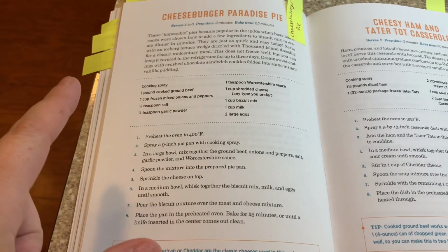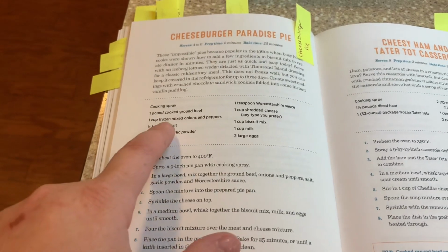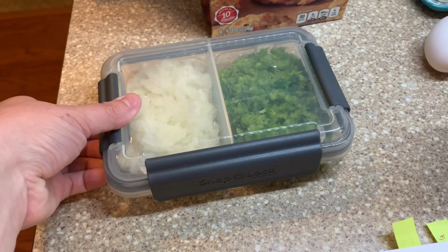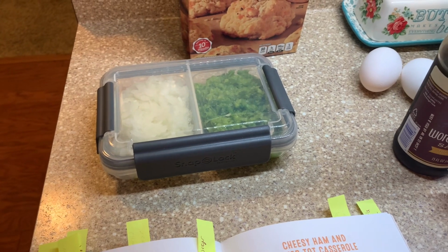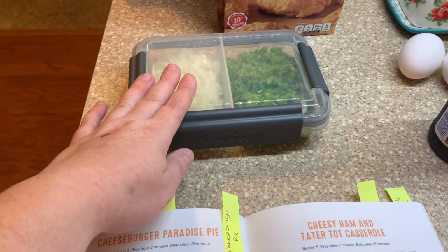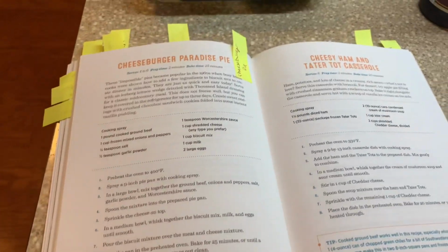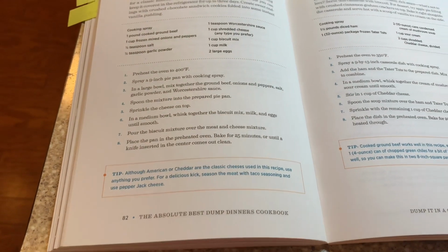So I haven't cooked the meat yet, and instead of using frozen peppers and onions, I have just chopped up some fresh peppers and onions with my new little chopper that I got. Y'all will see my new chopper on Sunday. But I went ahead and chopped those. So I'm going to go ahead and cook up my ground beef, and then we will come back and put it all together. If you do purchase this cookbook, this recipe is on page 82.